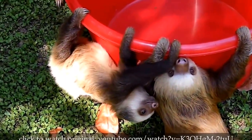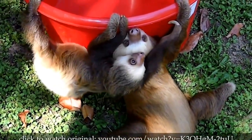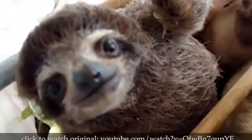Most likely, the sloth does not urinate while it's in the tree because it's hanging upside down. Think about it. That would be messy. Now stop thinking about it. Why are you still thinking about it?